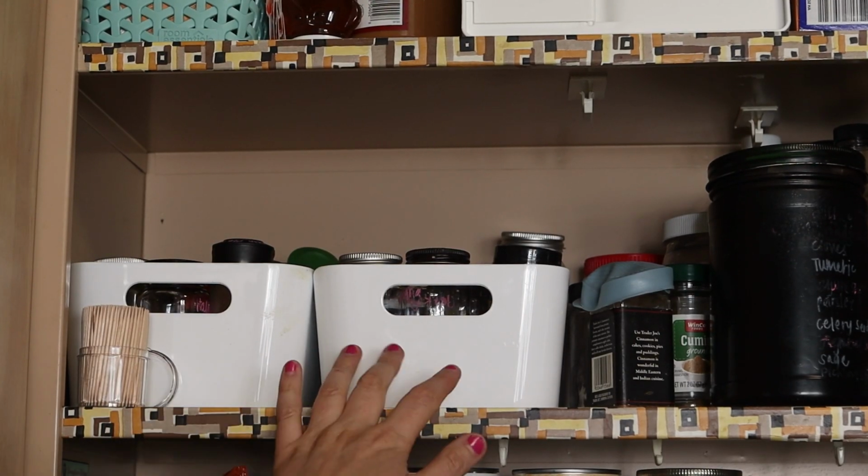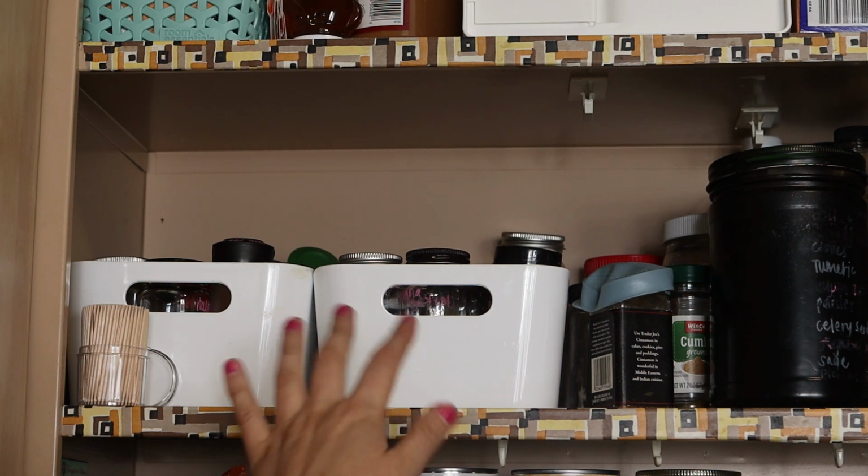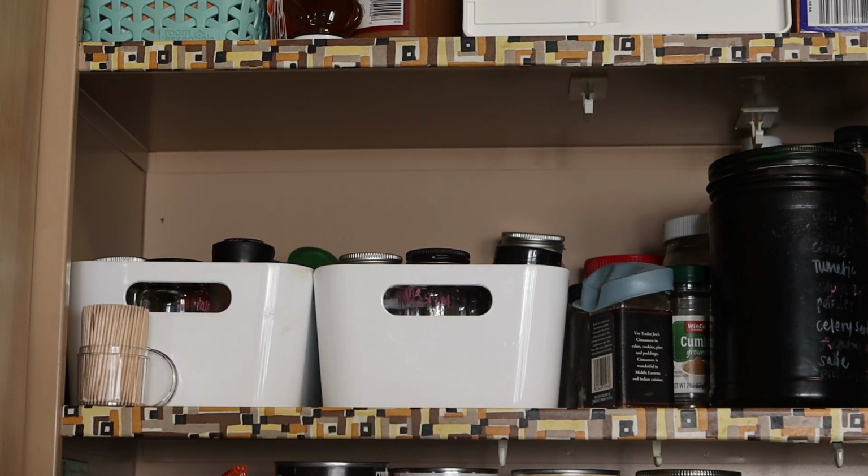And then right here, I have all of my spices. I have way too many spices. I have way more than I need. I have a lot of these that were left over from client projects, and I probably should just get rid of most of them or at least move them elsewhere, but I haven't done that yet.